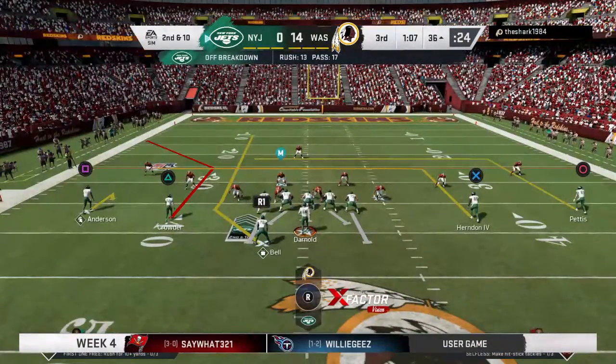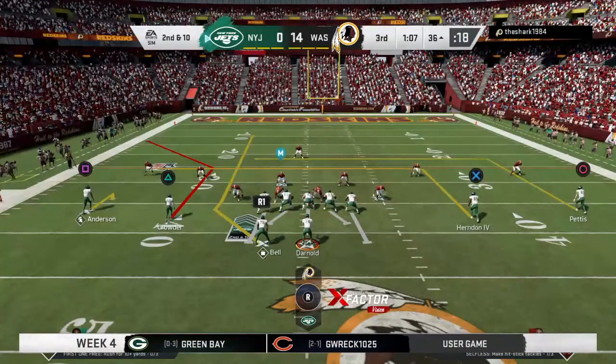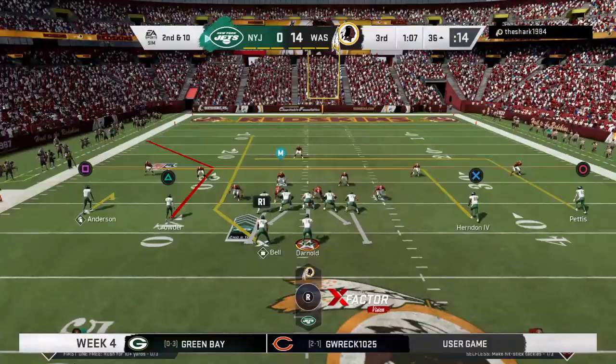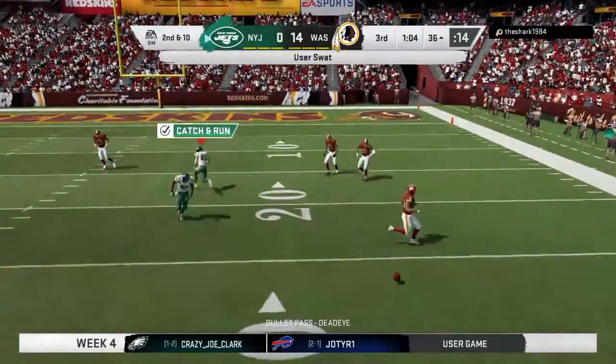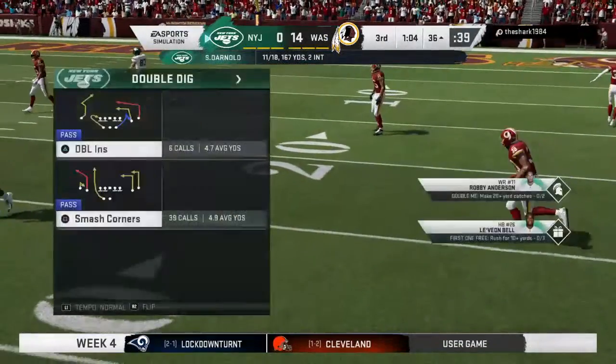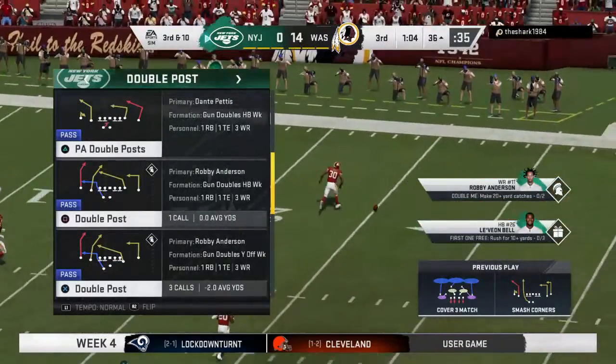They'll try again from the 36 on 2nd and 10. Throwing again is Darnold. His throw incomplete. He was looking that time for Dante Pettis, but now it'll be 3rd down.